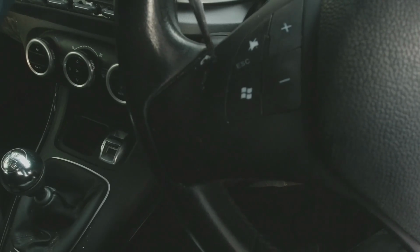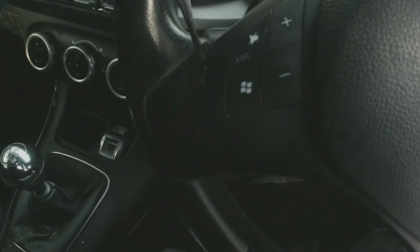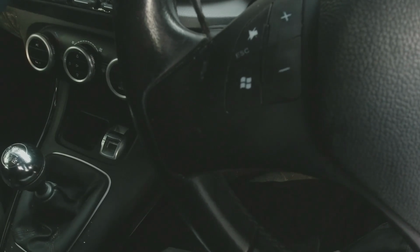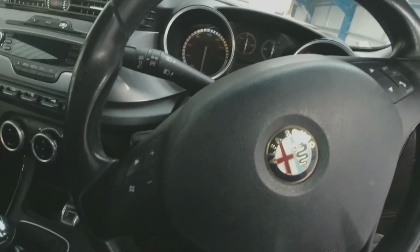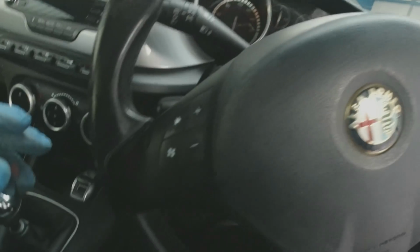You see, small details like this are going to make the world of difference when someone opens the door on the car. And I don't think anybody's going to fall over themselves and say, oh my god, I can't possibly accept a car that's had a bit of satin black on the steering wheel.